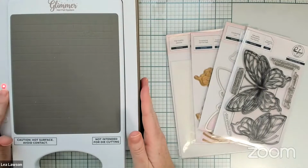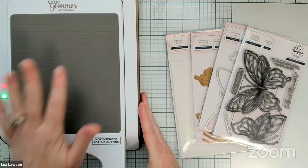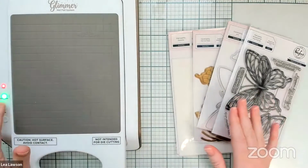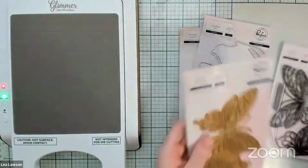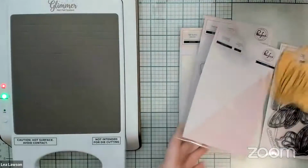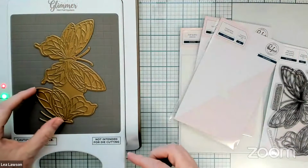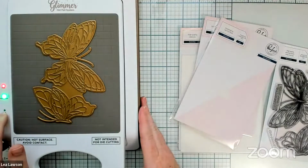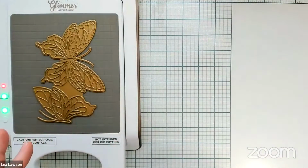And then you'll only have just the red button at first. The way that you know that your hot foil machine is fully heated up is that this green light will pop on. So then you know that it is time to put your hot foil plate. So today we're going to use the Butterflies hot foil plate. So you can go ahead and put your hot foil plate onto your hot foil system, and then go ahead and hit the timer button. And this basically is heating up your hot foil plate to the correct temperature.